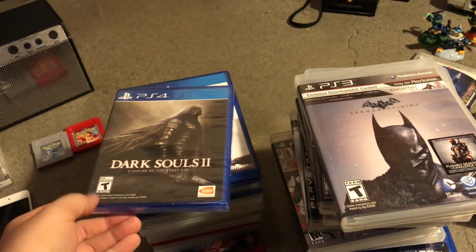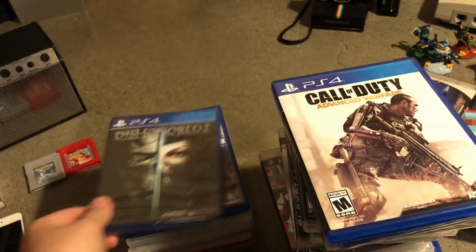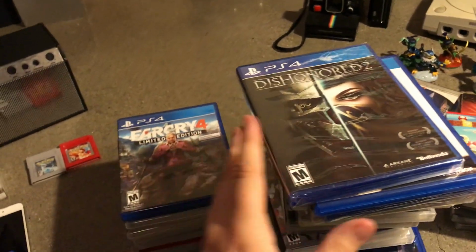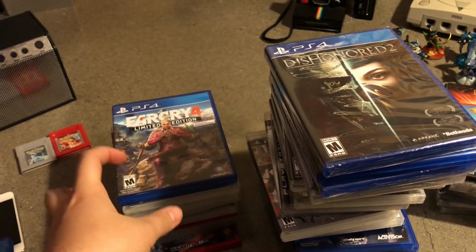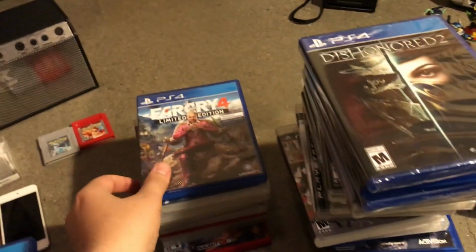Sealed copy of Dark Souls 2. I already have that. Call of Duty Advanced Warfare. I already have that. Sealed copy of Dishonored 2. It's amazing how many sealed copies are in here. It's kind of weird that you buy this many games and not play them, especially new. I understand what I do where I buy so many at yard sales for nothing, but buying them new is kind of crazy.